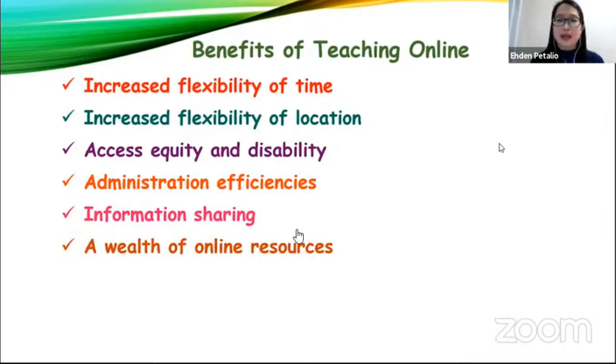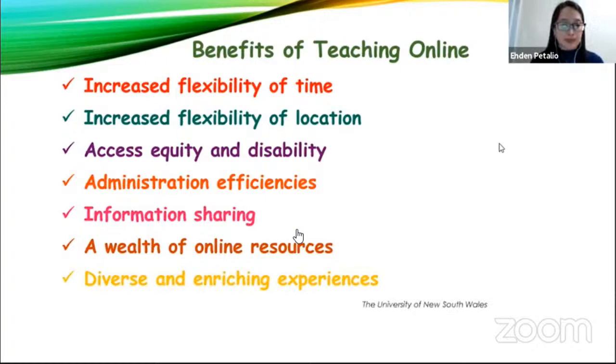Diverse and enriching experiences, lalo na sa ating mga diverse learners. We can offer inclusive education to them. Okay, that was taken from the University of New South Wales. So, those are the benefits of teaching online.